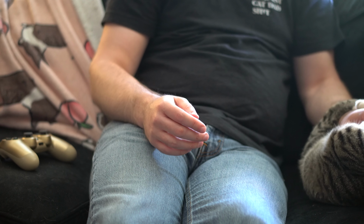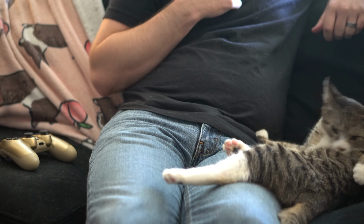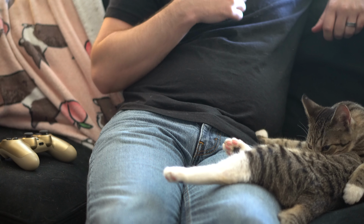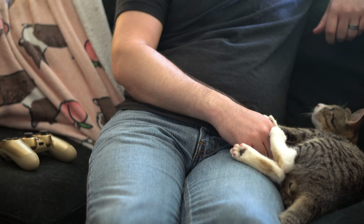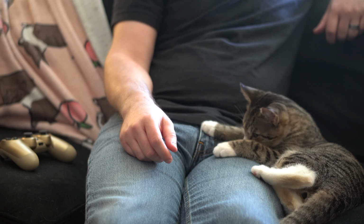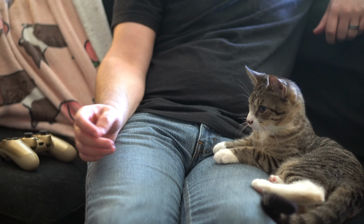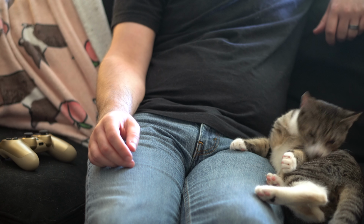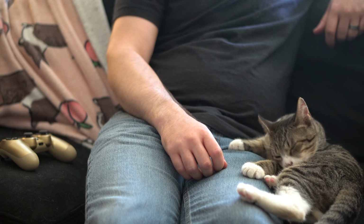Now, if your cat's play biting or scratching is too rough, or if you have not trimmed their nails to keep them more blunt so they can't hurt you by accident, then you should quickly pull your hand away in one motion if they try to bite or scratch you. Again, this is to show your cat that your hand is not a toy.